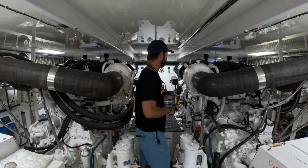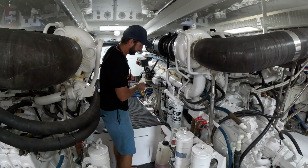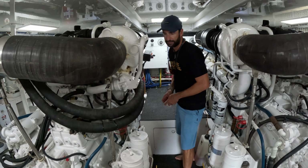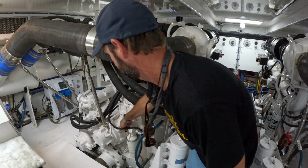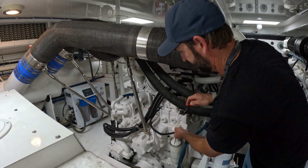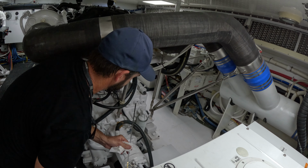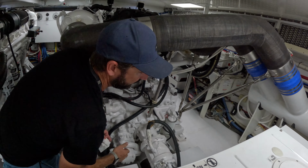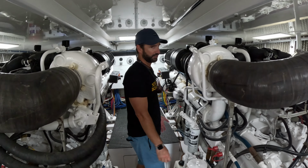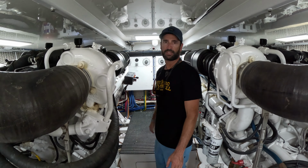So I'm going to check the oil levels in the engines, make sure we're good to go here. That one's good. The other side, we're good there. And then we're going to check the transmission fluid as well. That's looking nice. And then on the starboard side. Beauty. And the other thing we're looking for down here is any puddles of water, anything that looks out of the ordinary. You want to go through and check bilge pumps and stuff, which I've done, and made sure they're in working order. And we're pretty much all good down here in the engine room.